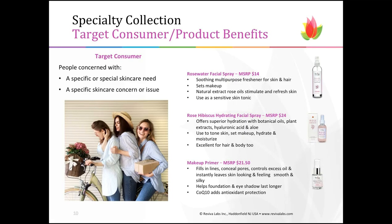So by adding this one product, you are getting a better benefit if you wear makeup and if you're concerned about, yes, you need your skincare, but you're still left with some surface lines or deep pores, this will help conceal those as well.